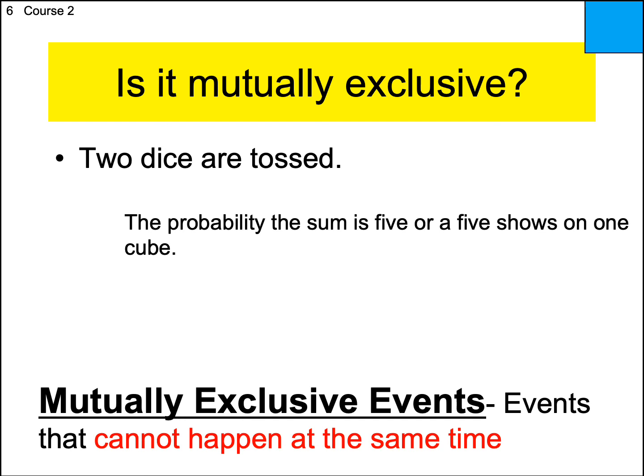The sum is 5, or a 5 shows on 1 cube. The sum is 5, and one of the dice is a 5. Can these happen, or can these not happen at the same time?